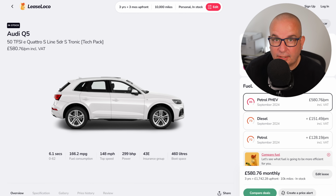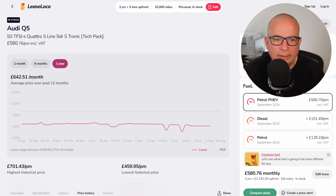Sticking with Audi and sticking with plug-in hybrid Audis, we've got the Q5 TFSI e quattro S line S tronic Tech Pack. This kind of car, you probably want the S line, you probably want the Tech Pack. It's certainly the one I'd go for. Obviously, it's the same platform as that A6, so the numbers are largely the same. You'll see you've got 460 litres of boot space and the 0 to 60 is 6.1 seconds.